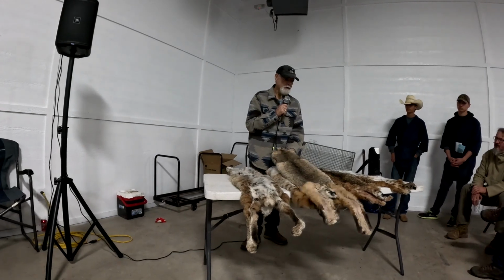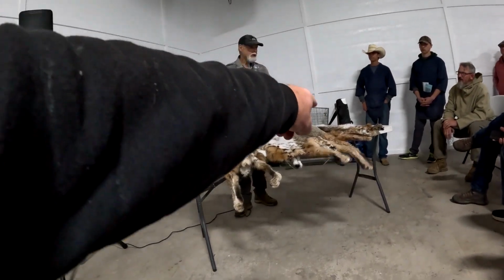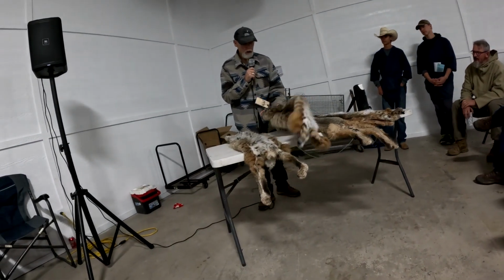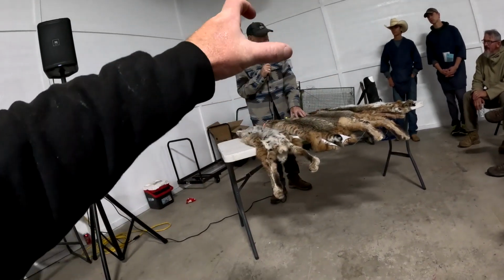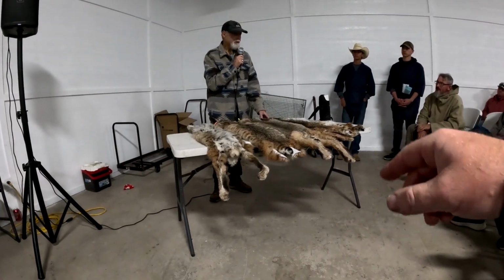Where are you measuring it? You're measuring from the tip of the nose to the base of the tail. I know, but what I'm saying is on your width, do you measure at the base of the tail and then across? Just a little bit above, about 4 inches above. Yeah, I'll show you on a belly once he's done.